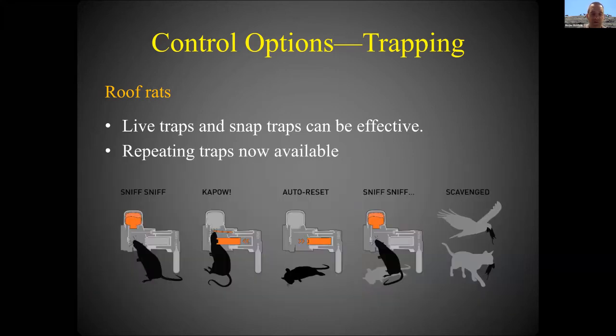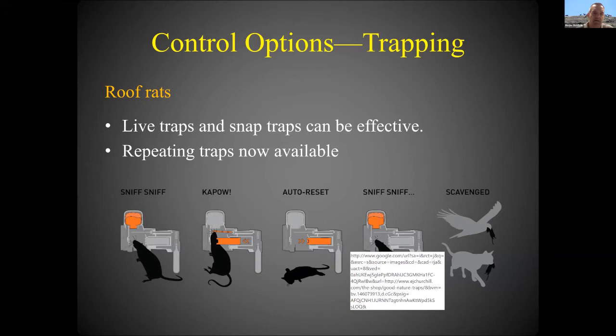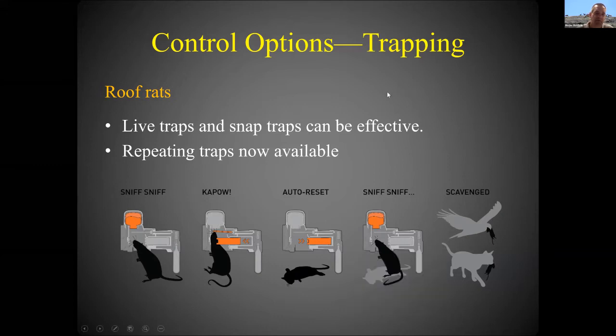I would also mention for trapping, there's another newer design trap out there on the market called the A24. The A24 was initially developed by Good Nature in New Zealand for some of their conservation efforts. It hasn't been looked at very extensively in agricultural systems yet. I actually have a proposal in the works right now to see if we can test that this coming year. We'll see if it gets funded or not.